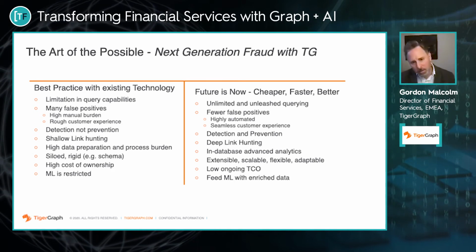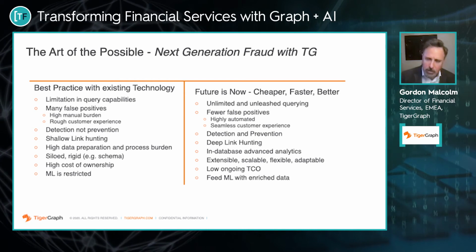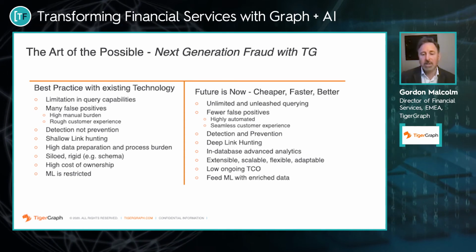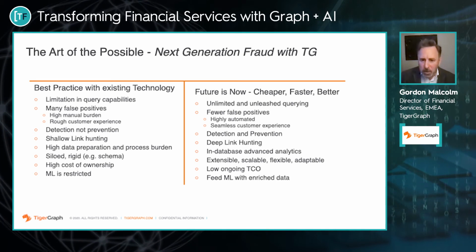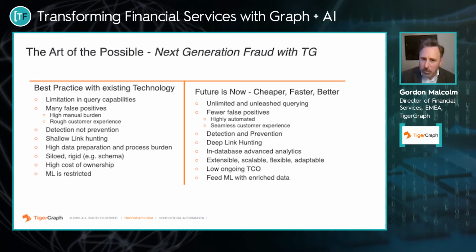So with TigerGraph, it's the opposite end of things, where you unleash your querying. It's a much more seamless customer experience. You can do the deep link hunting and ask the complex questions of the data. You're detecting and preventing fraud as it happens. You've got the ability to do in-database advanced analytics, and it's extremely flexible.